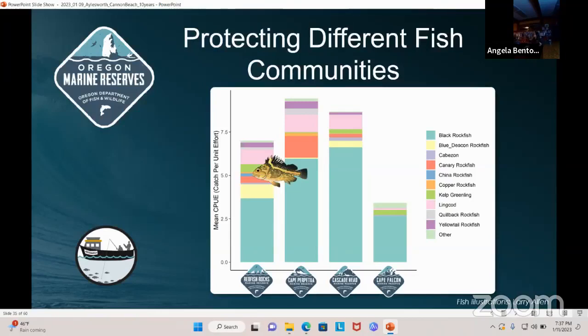So from this, we do know that we are protecting different types of communities with the different marine reserves we have along the coast. We didn't put all of our eggs in one basket, so to speak, in terms of protecting the same species and the same habitat at every site. Now we have a little bit of diversity.